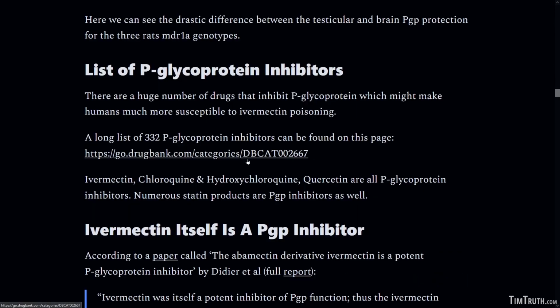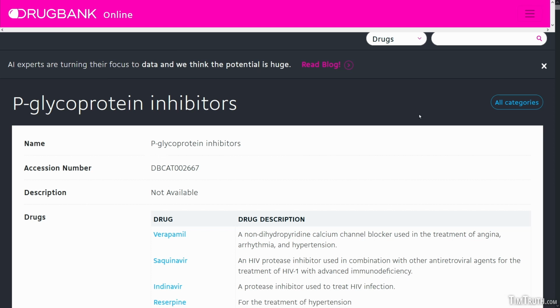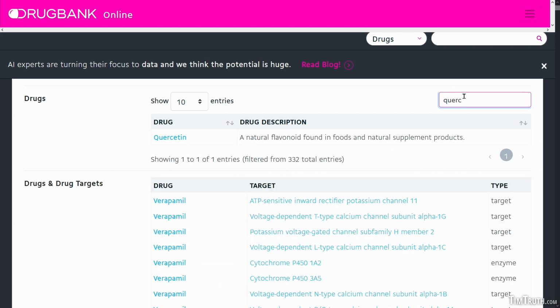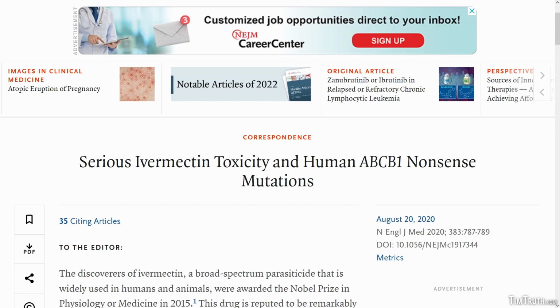And there's a huge list of 332 P glycoprotein inhibitors on DrugBank. Verapamil is one of the most widely known. But we can also see quercetin. We can also see ivermectin itself is a potent PGP inhibitor, which calls into question the safety of cumulative dosing. I think there's questions in one-off dosing.